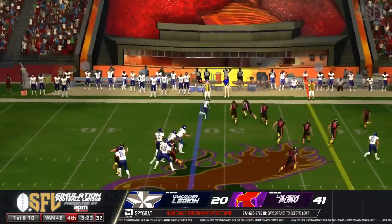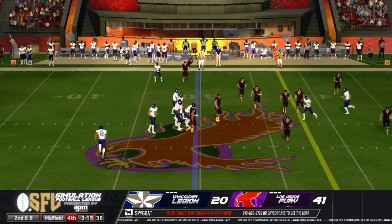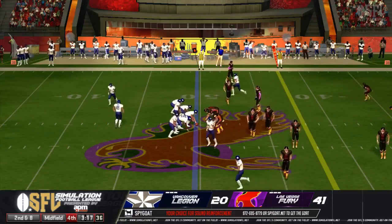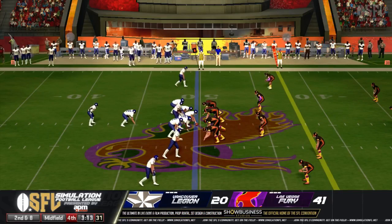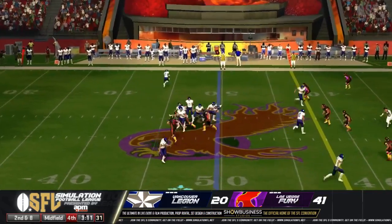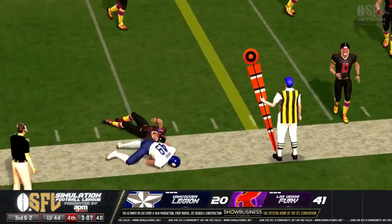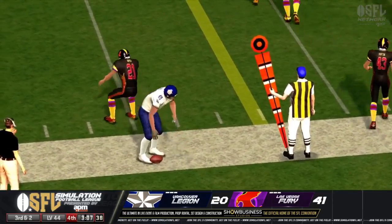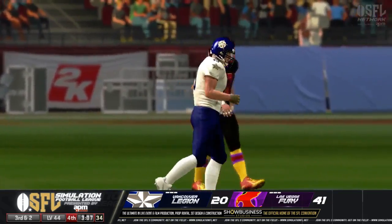3-step drop. He checks it outside. Still, he's going to pick up 2 yards. That's going to take him to the 50-yard line. 3:18 to go. The Legion trying to put a feel-good drive together. 3-step drop. He checks it outside, this time to the fullback. Number 49, Jonathan Stevens. And I think he got out of bounds there. That's going to bring up 3rd and 2 here.